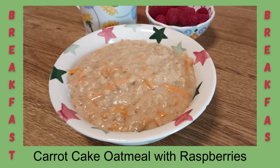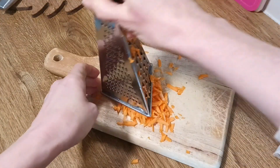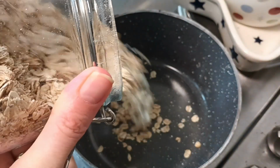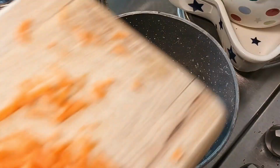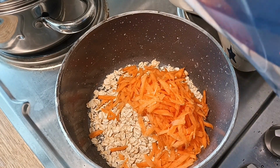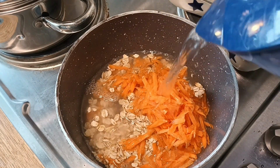Okay, so this morning I had carrot cake oatmeal with raspberries. So I started by taking a medium carrot, which I grated up, and then I put my oats into the saucepan. I just eyeball it. I think it's about 80 grams. I did weigh it one time. Added in the carrot, and I covered this with water. Just put enough in so that it just covers the oats.